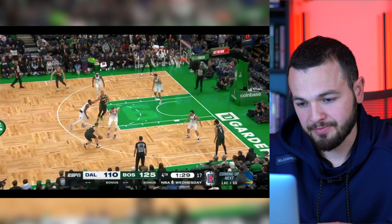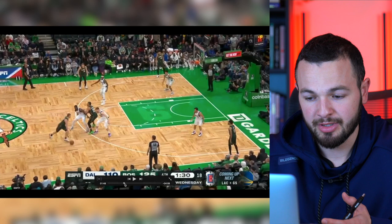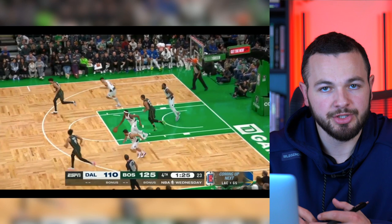So you'll see, like in this one, this is off the dribble, but again, he freezes because he's wide open. So instead of just pulling back and shooting in rhythm, again, he hesitates, and then shoots, drastically messes up his rhythm.